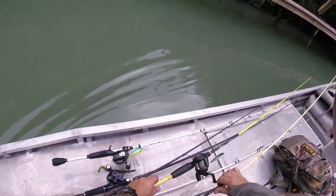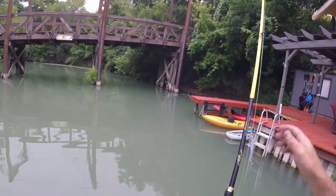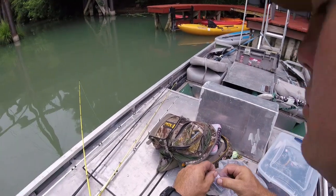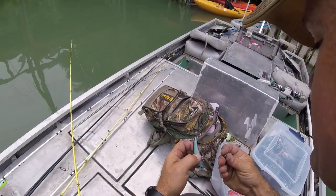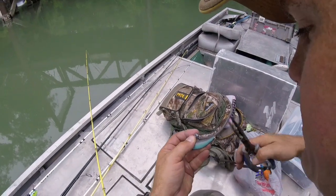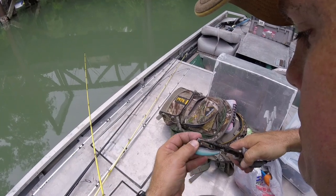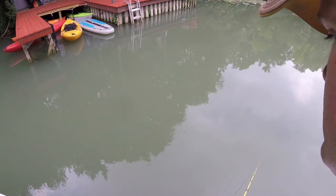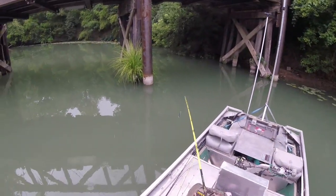Oh, back to the jerkbait. I am going to put an even bigger split shot on here and see what that does. I may lose one of my treble hooks, but I have got to try something. This is going to be very, very odd, but I got to do something to this little lure. It's a slow, slow sinker. I like that a lot better.